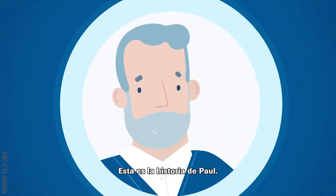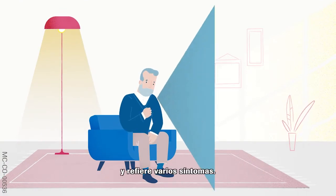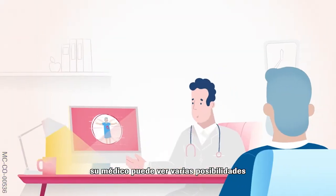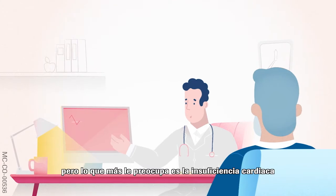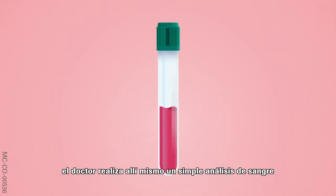This is the story of Paul. Paul has been feeling unwell for some time and complains of a range of symptoms. From the patient history and initial clinical findings, his doctor can see a number of possibilities, but he's most concerned about heart failure. To ensure best patient management, he performs a simple blood test right there and then.